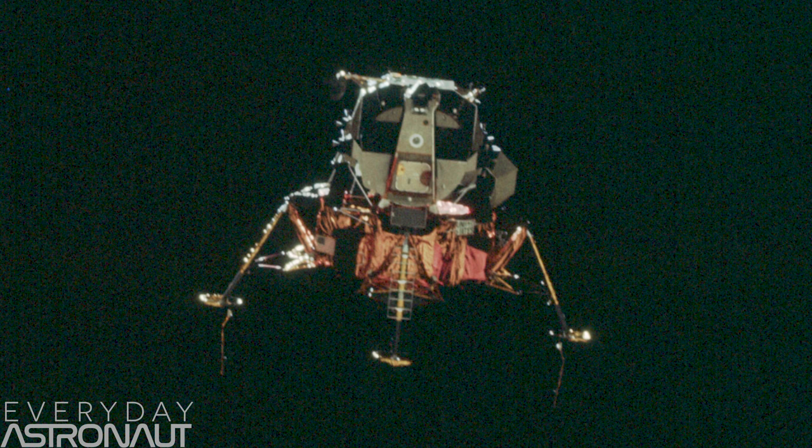The astronauts were instructed to cut the engine when one of three 1.5 meter long lunar surface sensing probes made contact with the surface. You've probably heard them make that contact call out.